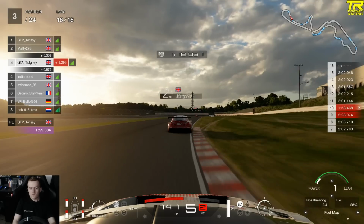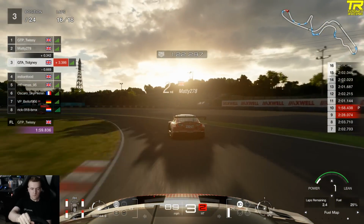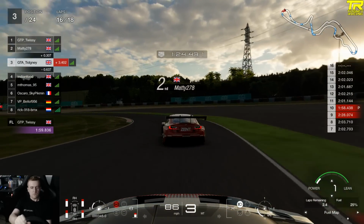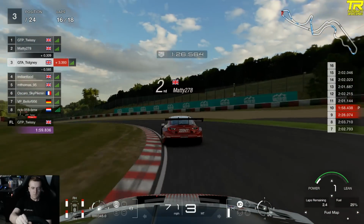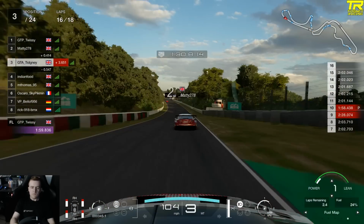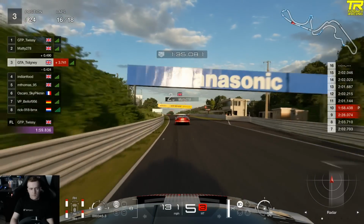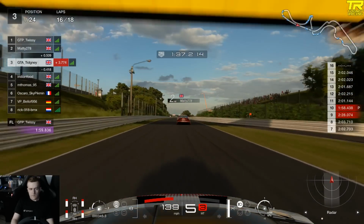Twizzy's just gone. Look at that, 3 seconds already. So you can see how much more pace Twizzy had with the 2-stop strategy. I didn't think the 2-stop would work, I will be honest. When Twizzy went in on lap 6, I did not think it would work. I thought, oh, here we go, 2-stop, excellent, that's the position gained. I wasn't expecting this in the slightest to be like this. So, you know, fair play to Twizzy here.